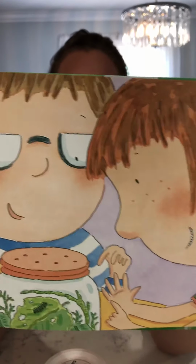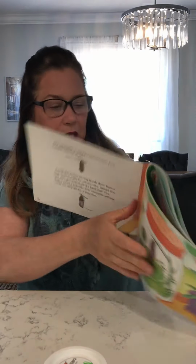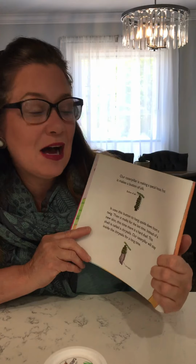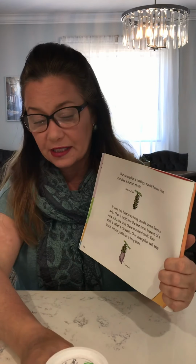And there's a picture of it. Our caterpillar is making a special house. First, it makes a button of silk, like I told you. The button of silk is what holds it on to the leaf, or in this case, the top of the cup. It uses this button to hang upside down from a twig.